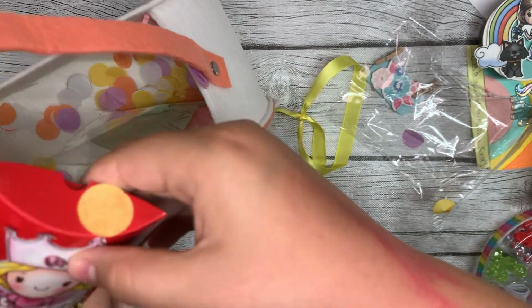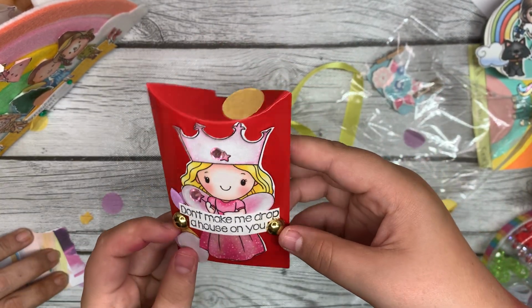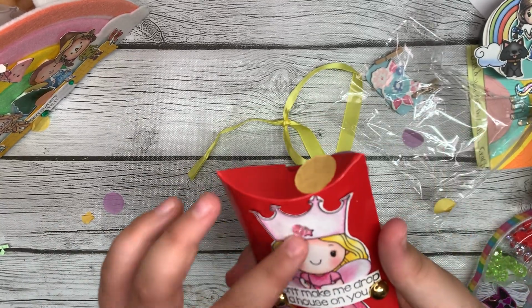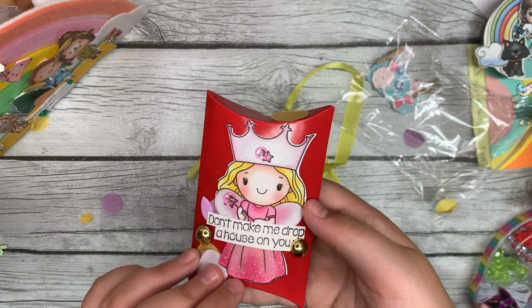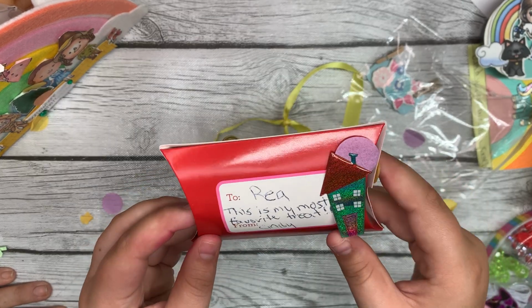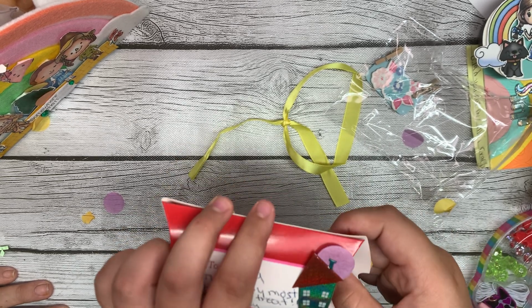What else do we got in here? There's a little pillow box. It says, "Don't make me drop a house on you." That's actually adorable. She colored that. She did such a good job, didn't she? Wait, this is my most favorite treat. Okay, so this is her favorite treat.